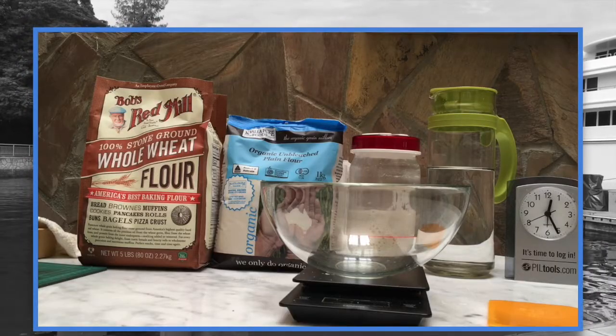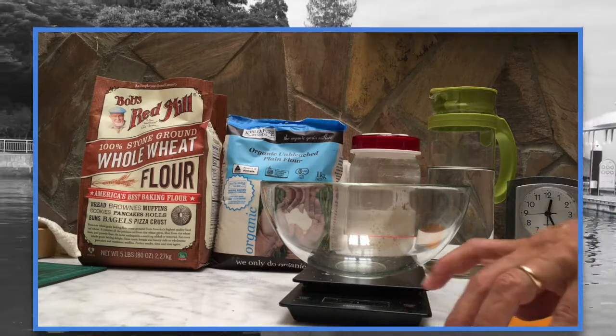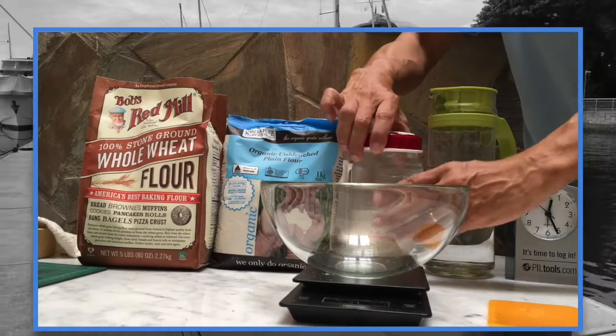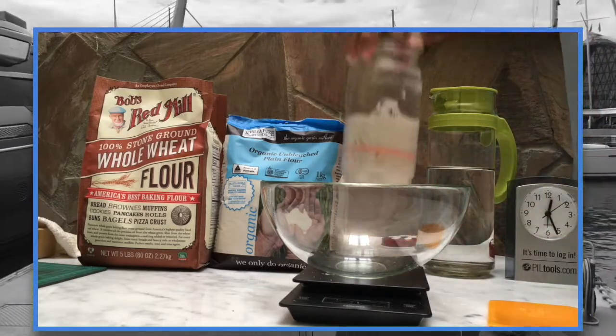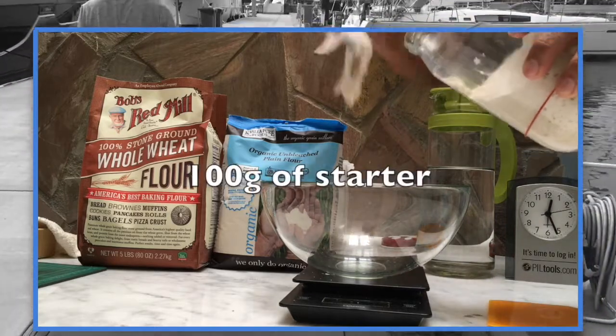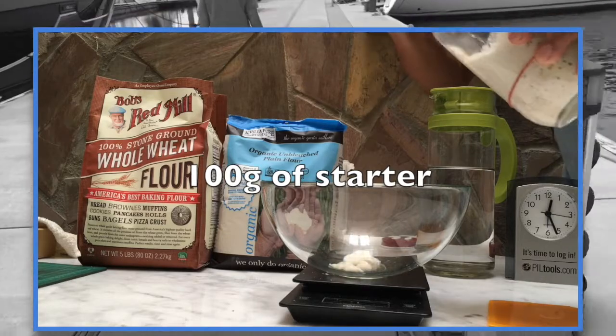The ingredients for mixing the dough. Now let's get started. First thing we need to do is reset the scale, and we'll get 100 grams of the starter from the jar that we have prepared earlier. Get a large spoon or fork. I like a spoon, and we can scoop 100 grams of this into the mixing bowl.